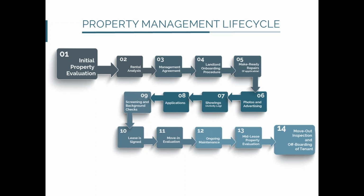I always like, if you're hiring a property manager, I think it's important to go online and review the ad once it's up. Make sure you like the photos. Make sure you like the description. Make sure it captures everything accurately. Trust but verify is the expression that we use here.